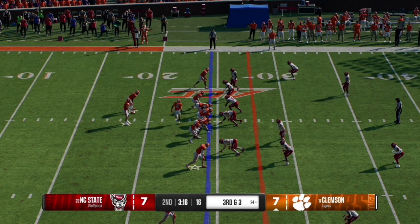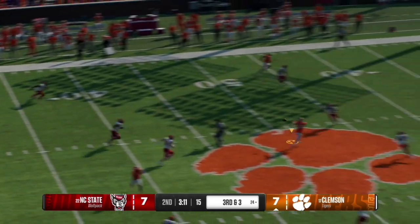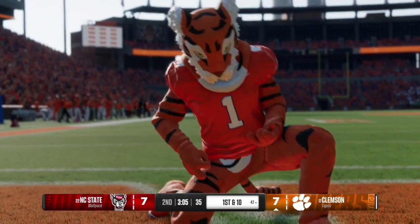Here on 3rd and 3, Cade Klubnik has a man in motion, and he steps up in the pocket and completes it over the middle to his receiver as they enter NC State territory at the 47-yard line.